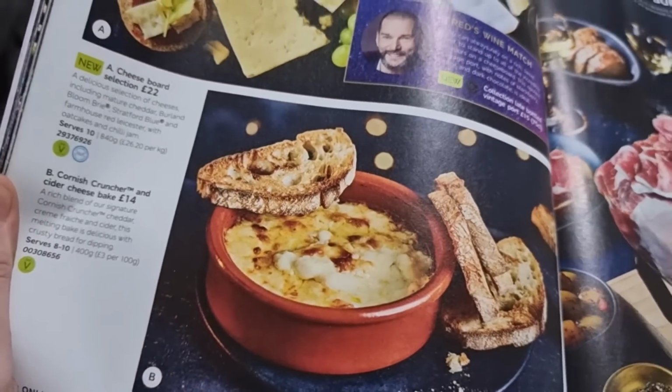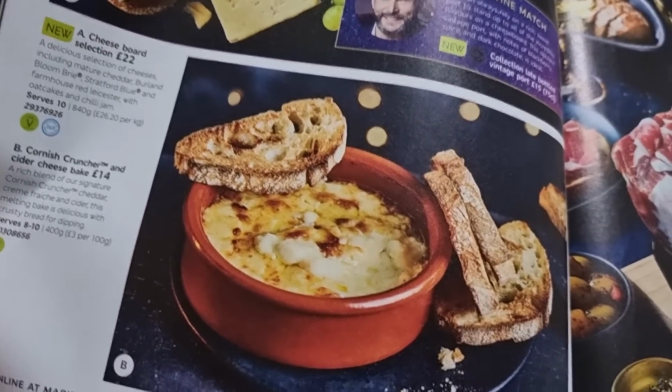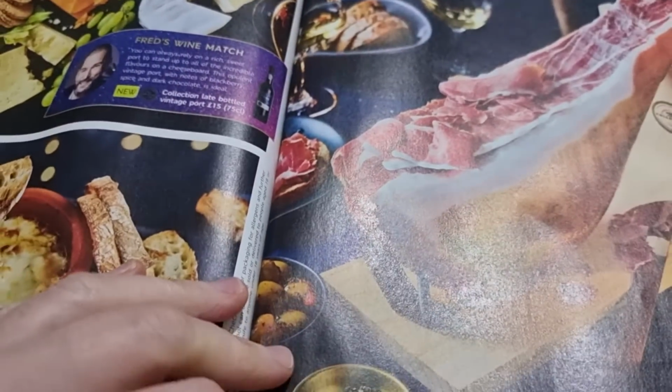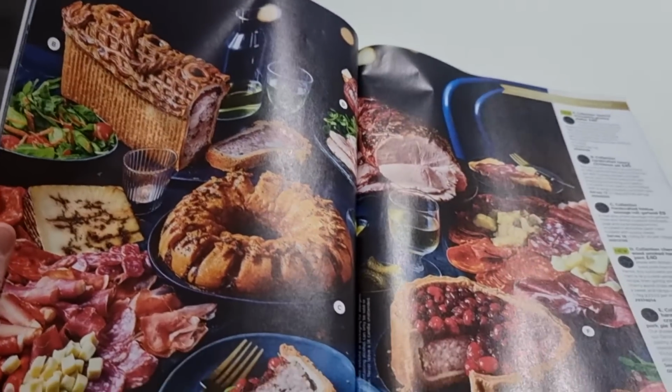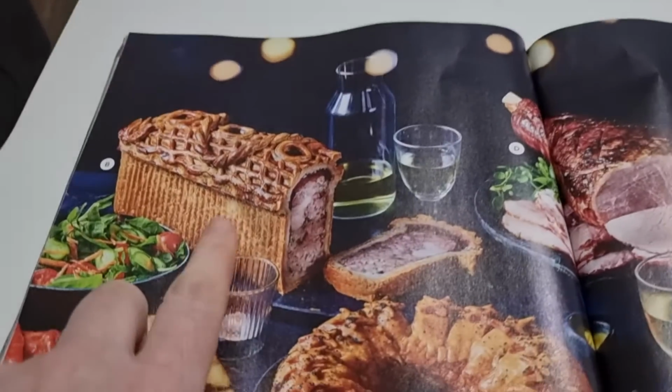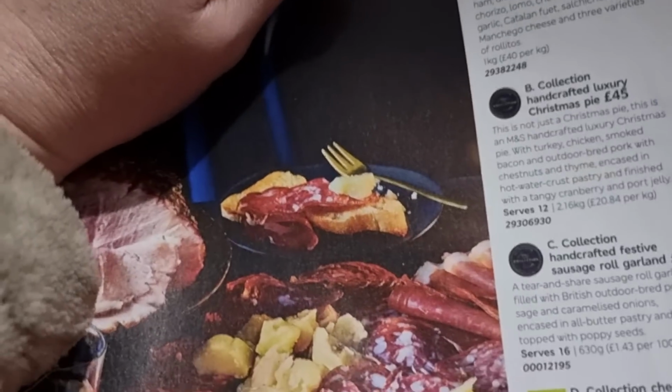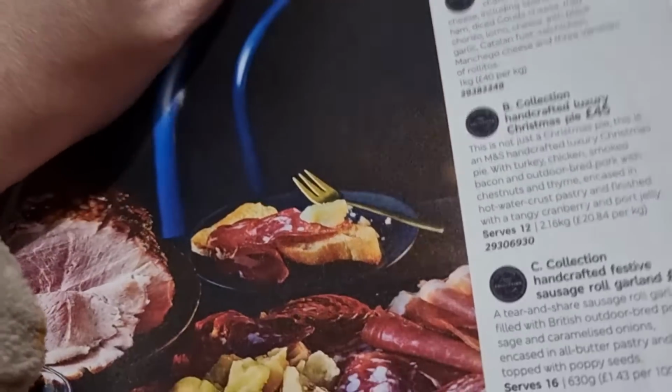This looks really good. This Cornish Cruncher and cider cheese bake. That looks amazing. And this is the Boxing Day buffet. So I looked at this collection pie. So this is something that's really tempting, although it's sold out already on food to order because I had a peek.